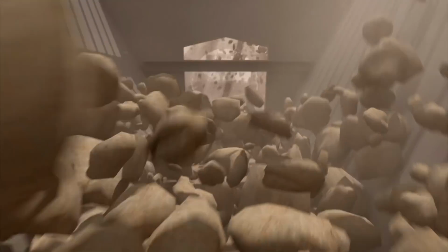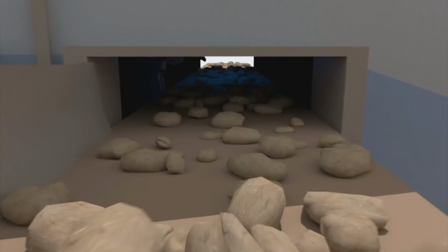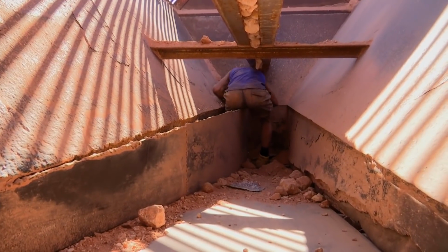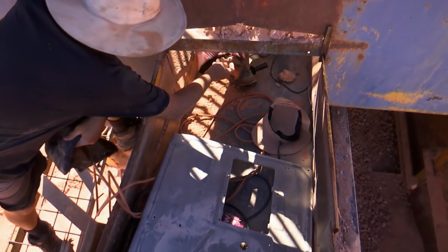OpalZilla is the heart of the Blacklighters operation. It takes previously mined rock and tumbles it to remove loose dirt. Then, in the darkroom, missed opal is spotted and collected in a technique called noodling. In the darkroom, we've got ultraviolet lights, and it makes the opal really glow and stand out. If OpalZilla has a serious breakdown, it's all hands on deck. Everyone gets involved, and we got to get it running.